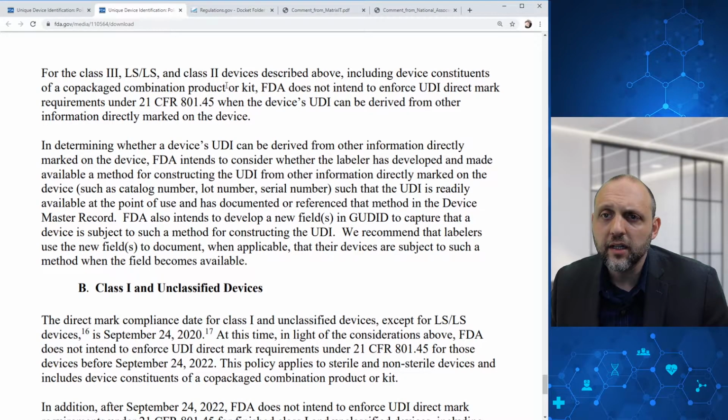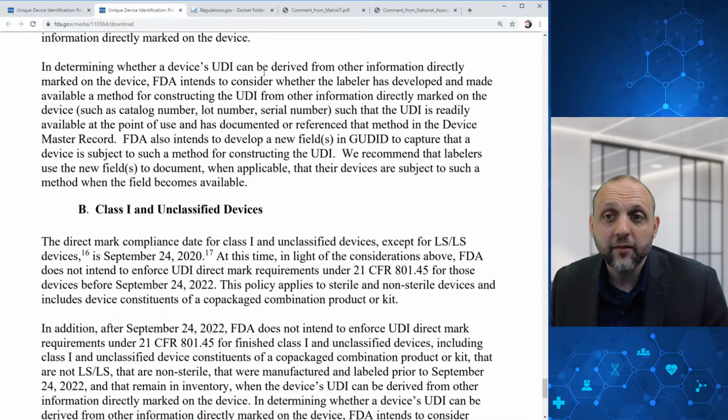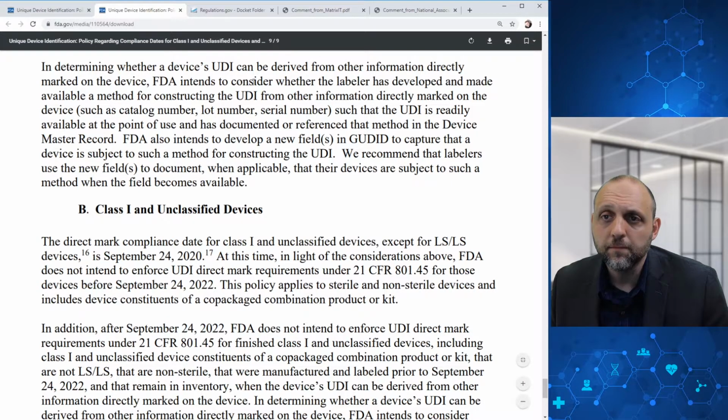And for Class 3 and Class 2 devices described above, for a co-packaged combination product or kits, FDA does not intend to enforce a UDI direct mark requirement when the device's UDI can be derived from other information directly marked on the device. And in determining whether that UDI information can be derived from other information, FDA intends to consider whether the labeler has developed and made available a method for constructing the UDI from other information. Now, this could be a catalog number, a lot number, serial number, such that the UDI is readily available at the point of use and has documented or referenced that method in the device master record.